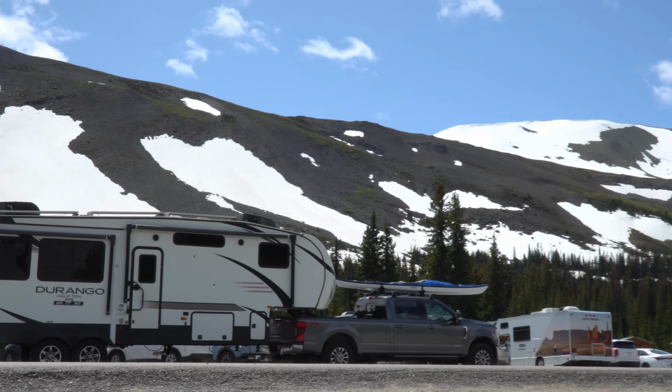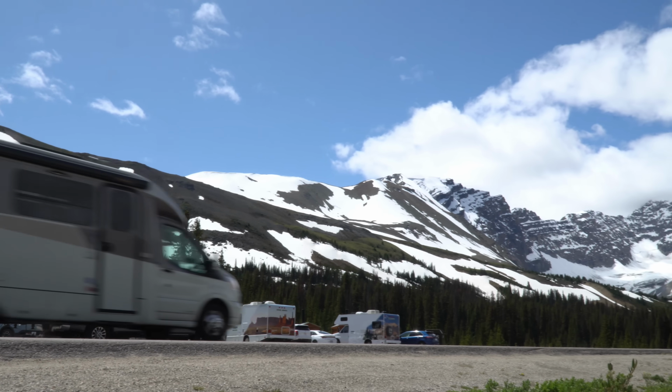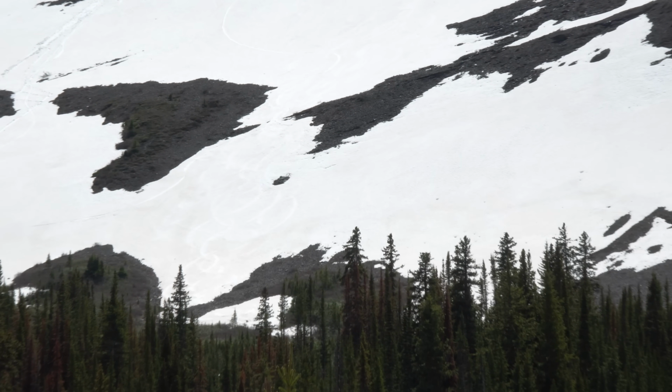Here, the road travels directly through the high alpine as it approaches the massive Columbia Icefield from which the parkway has gained its name. And yes, those are ski tracks I spy.